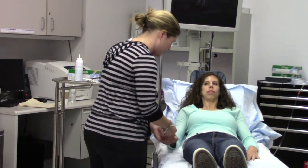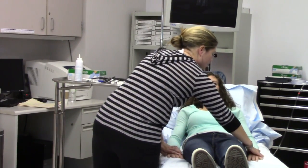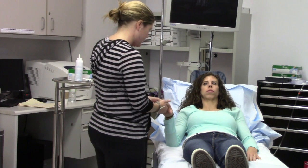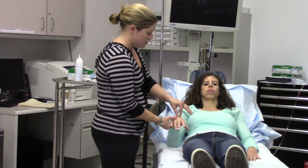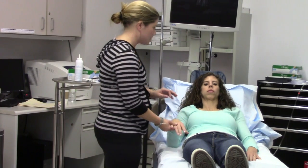I'm looking at your fingernails. Your skin's pink, warm, and dry. I'm just feeling your temperature. It feels warm on both sides, equal temperature on both sides. I'm looking, no clubbing of the fingernails, checking capillary refill. It returns in less than 2 seconds, back to pink. Skin turgor, I'm checking on top of your hand, and it bounces back in less than 2 seconds.